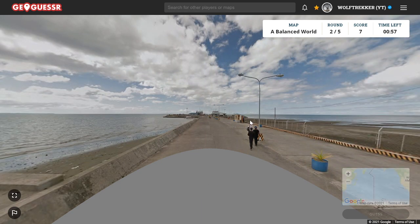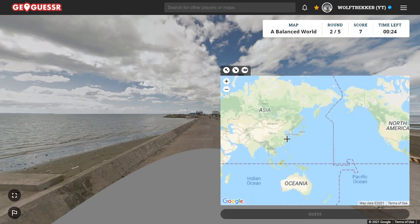Okay, so what's this? This kind of feels like Taiwan a little bit. It could be Korea. Can I read the language? I can't really read anything, but this kind of feels like Taiwan. Taiwan has a lot of these yellow and black stripy curbs and poles and lots of yellow and black stripy things you find in Taiwan. This could be one of those weird islands as well, like Kinmen.